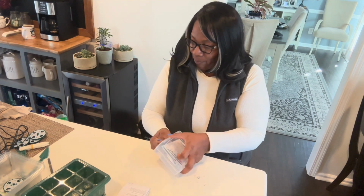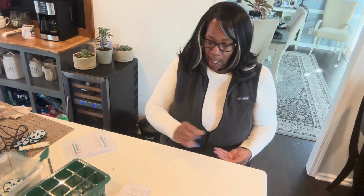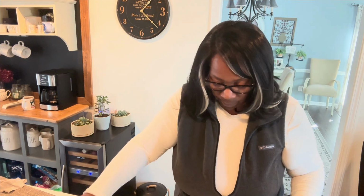So let's go ahead and get these containers filled, and then I will take them upstairs, because that's what I'm doing, is storing them upstairs, because my greenhouse is not completed yet, but I didn't want to get any further behind the eight ball of getting my seeds started. So we'll get those guys filled in so I can get this done.